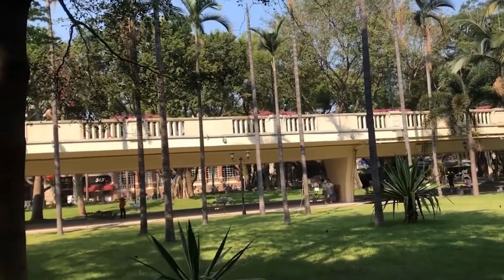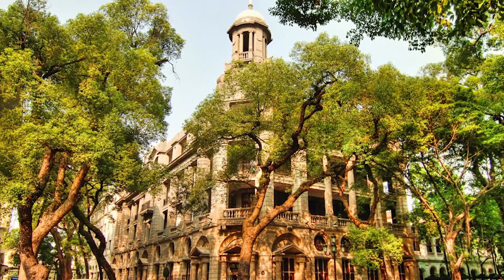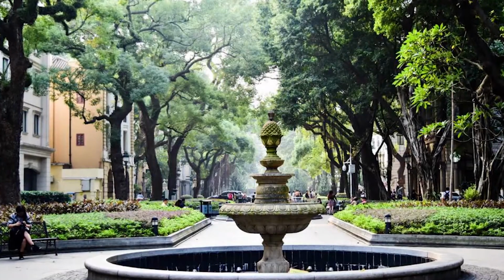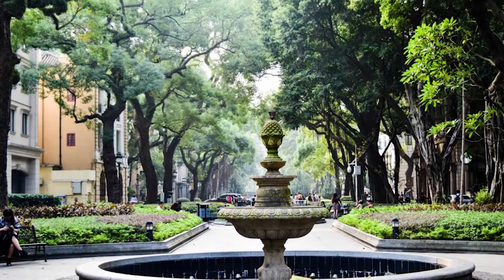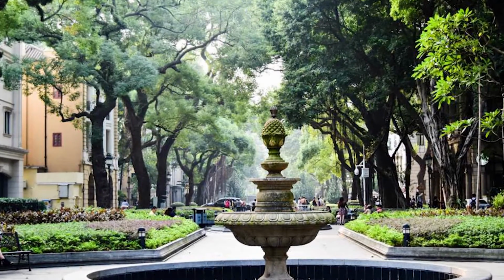Shamian Island was the site of the original foreign trading settlement, and foreigners from Britain, France, and several other countries were confined to the island. Much of the colonial architecture they erected remains, from grand veranda-fronted buildings to the Protestant and Catholic churches that remain in service. It's still possible to get an impression of a colonial time gone by.